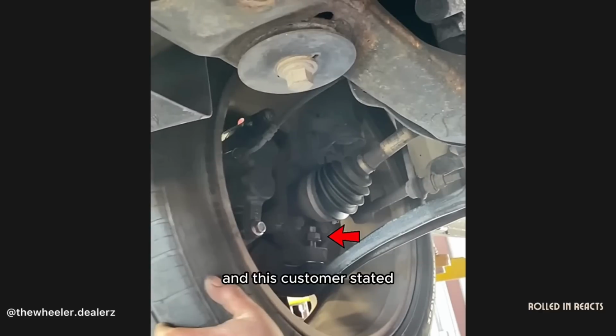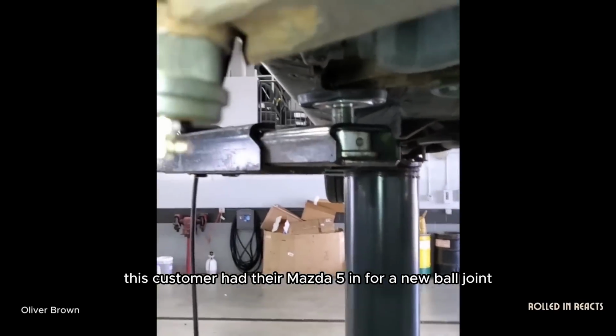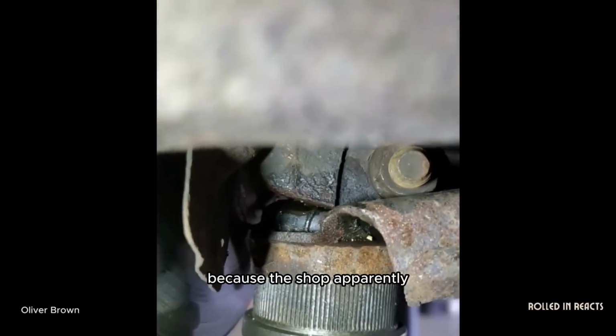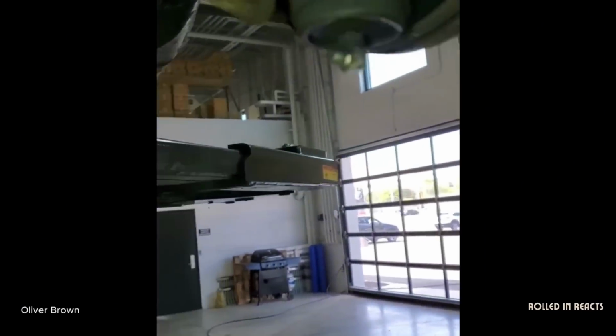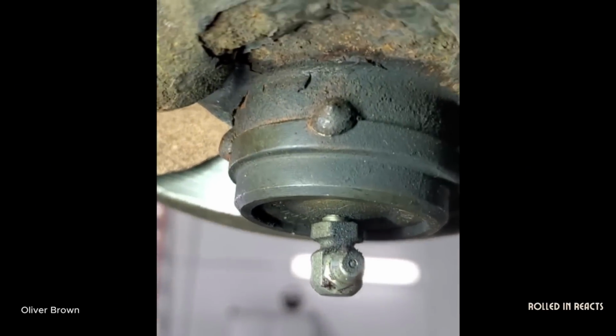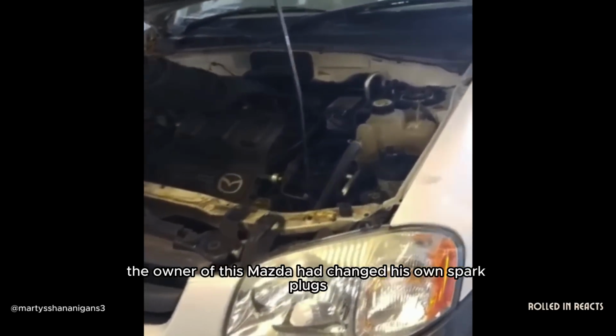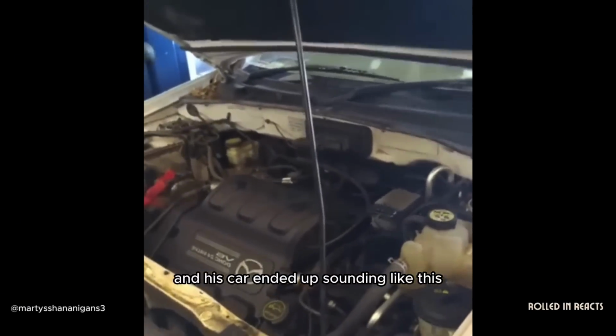And this customer stated that they had heard this sound for the past 2 weeks before finally deciding to come into the shop. This customer had their Mazda 5 in for a new ball joint at another shop, but had to come in again because the shop apparently didn't weld this one like they did last time. The owner of this Mazda had changed his own spark plugs, but forgot to install one of them, and his car ended up sounding like this.